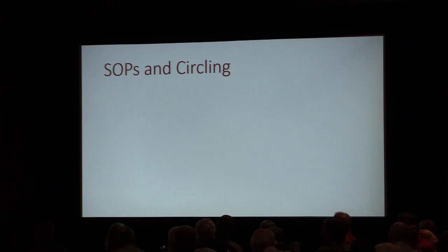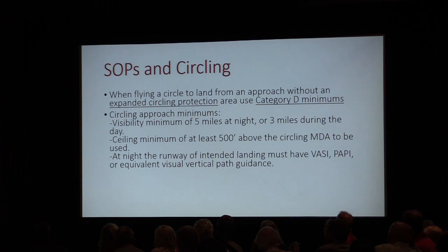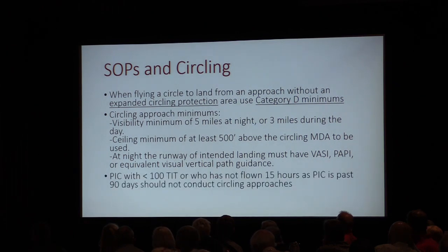All right, so let's first review what the CJP SOPs say about circling. Charlie, if you want to take it from here. All right, so if we're flying a circle to land approach without an expanded circling protection area, use Cat K minimums. And circling approach mins, 5 miles at night, 3 miles during the day, 500 above the circling MDA, and we must have VASI and path or equivalent vertical path guidance at night. So that's what we put in there, recommending things to do when you're circling that protect you.